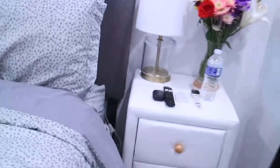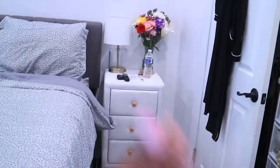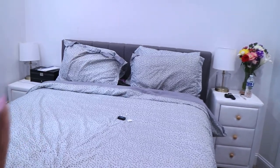Okay, so this is what the room is currently looking like. Nightstand in the corner. I'm gonna scooch it over some more. Other nightstand in the corner. Obviously, that one needs the legs, so it could be as high as this one is. Beautiful. So you see, just a little bit higher because of the legs. So we're gonna get the legs, right?